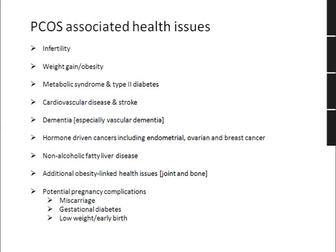And then we've got all of our hormone-driven cancers. As I said, women with PCOS are at an increased risk of endometrial, ovarian, and breast cancer. Also linking through, again, back to things like metabolic syndrome, we have an increased risk of developing non-alcoholic fatty liver disease, itself very pro-inflammatory. And then we've got other issues. These are characteristic of obesity-linked health issues. So just the weight of carrying that excess weight can have effects on joint and bone stability.